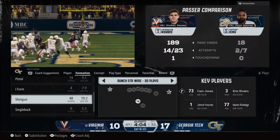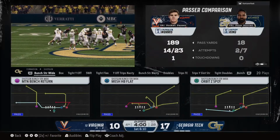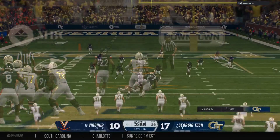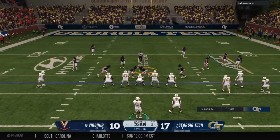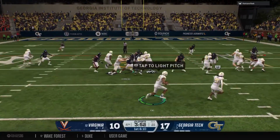Well, I think the offense lulled the defense to sleep here. You think that they're just working the clock and running the football, and then they throw and surprise you and get some positive yards downfield just to keep this defense honest. And the Yellow Jackets pick up enough yardage for a fresh set of downs.